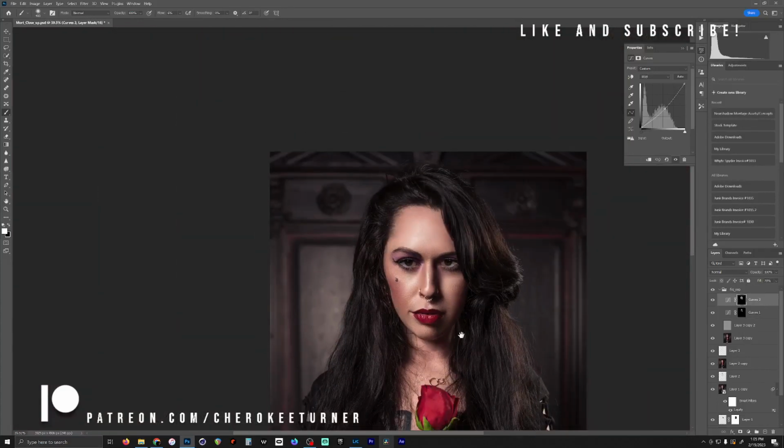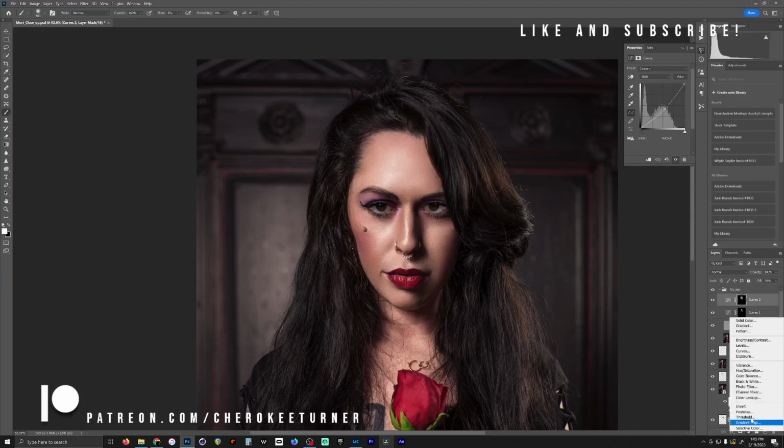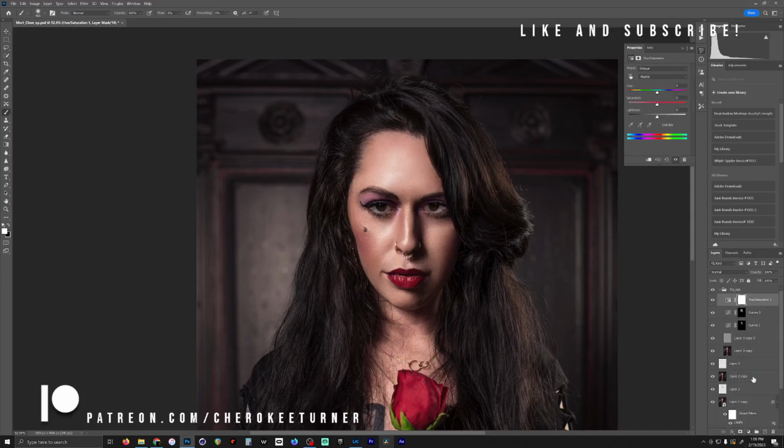So since we did that, it kind of saturated the face a little bit more, and it's popping just a little bit too much. So I'm going to go to Hue Sat, and I'm going to take my reds down just a little bit. Maybe just brighten them up a smidgen. So before and after. Cool. I like that.